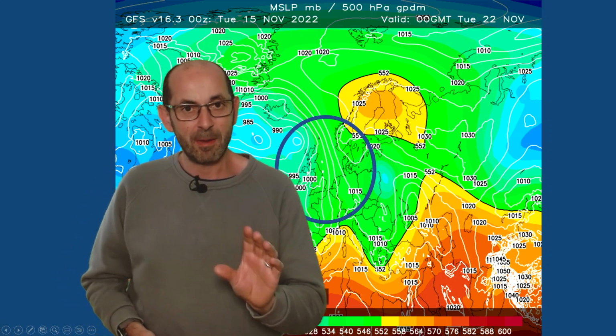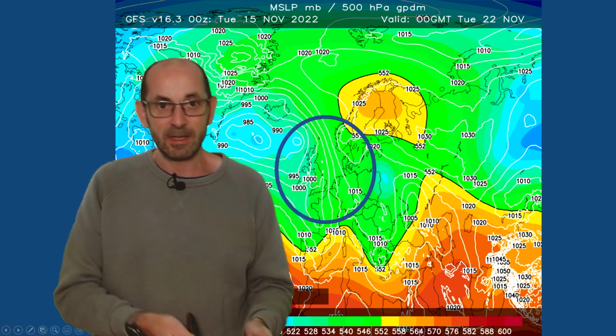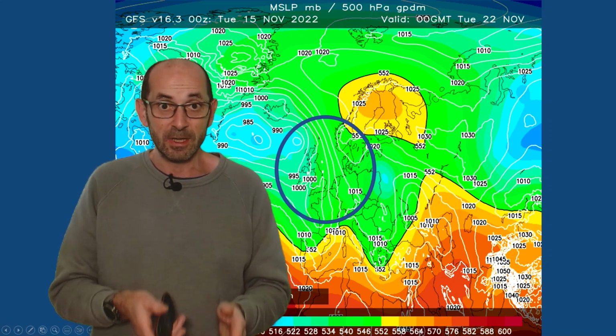Here's a computer model run which I've not used before because it hasn't been available. It's the new version of the GFS model. It's one thing worth remembering with all of these global models which are run by the National Forecasting Centres is there are efforts ongoing all the time to improve them. So the physics which is used in them is upgraded, the computer code is refined and tweaked, and the amount of data which they use is also increased.